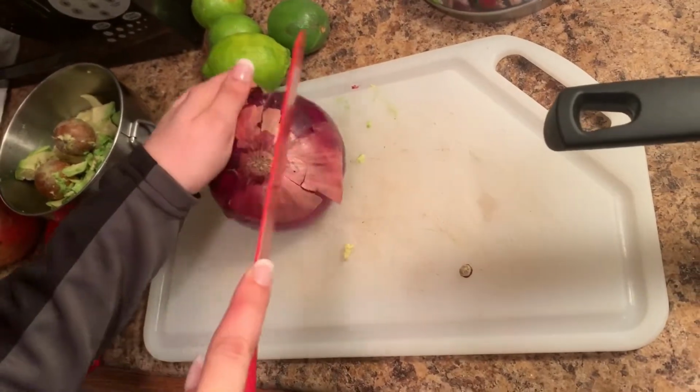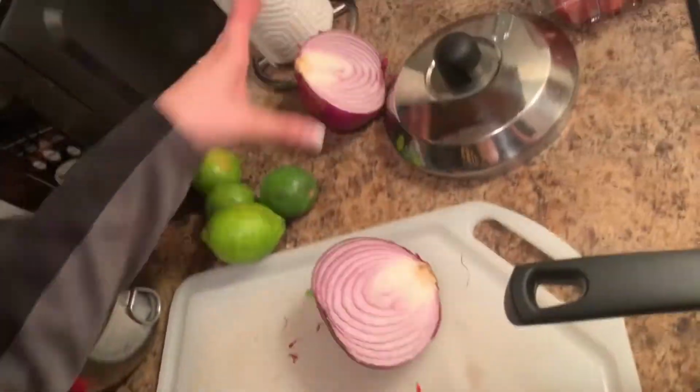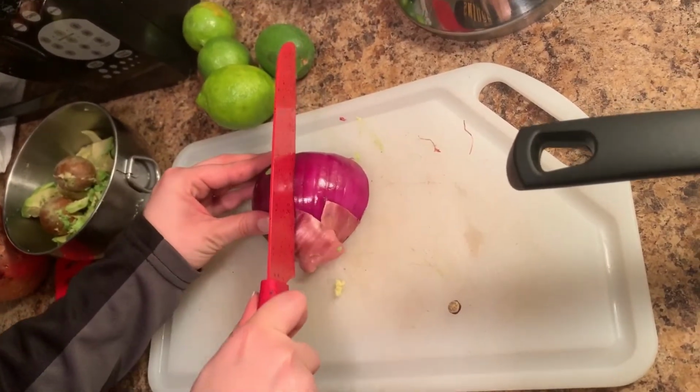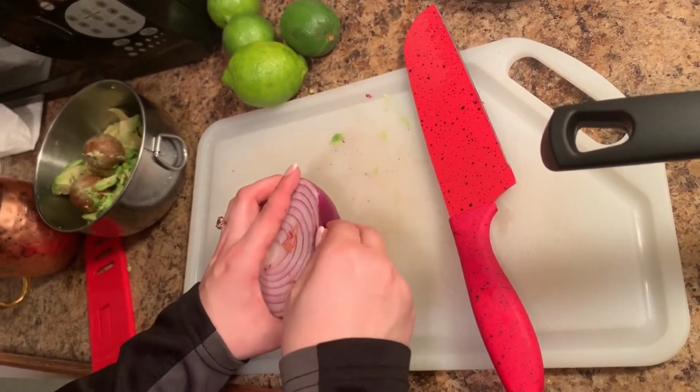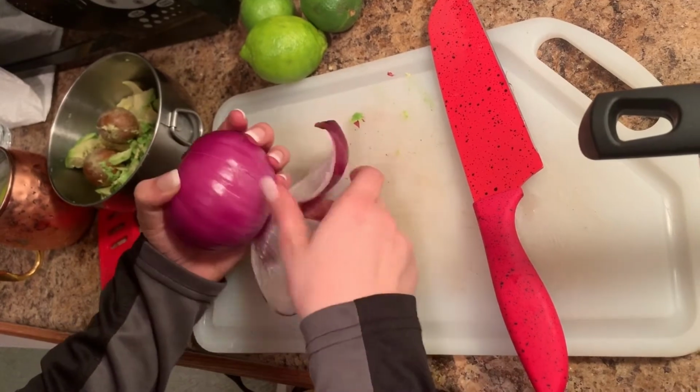Up next, we are slicing the onion. So as you guys know, like ogres, onions have layers. Onions contain sulfur compounds, which can help protect against cancer. They can also help regulate blood sugar, which is great for diabetics. Believe it or not, onions are also good for bone health, and they actually have a decent amount of vitamin C and B6 as well.